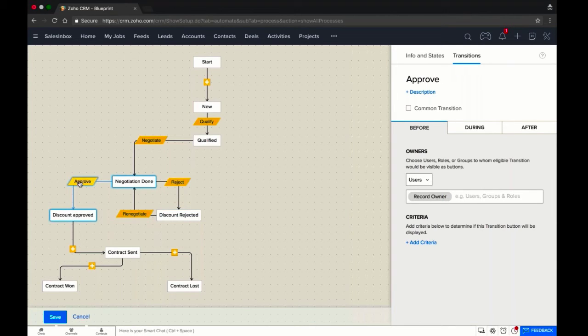well, let's do that for approval. If I want all discount approvals to go necessarily through the CEO, I can remove the record owner and make sure every discount that is given will need to be approved by the CEO. So if you want to personally maintain a check over the amount of discount that is being given, you can do that as well.